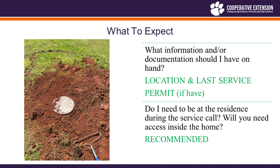And then we cover everything back up nice and smooth, put the dirt back the way it was, we hand rake it, and then we load our truck back up and we're gone.